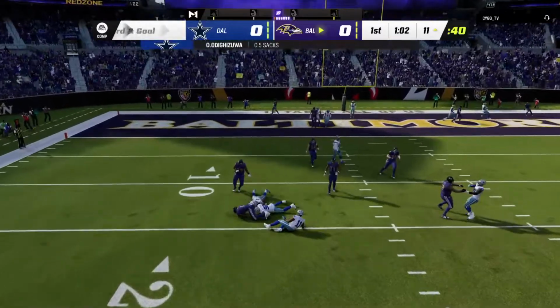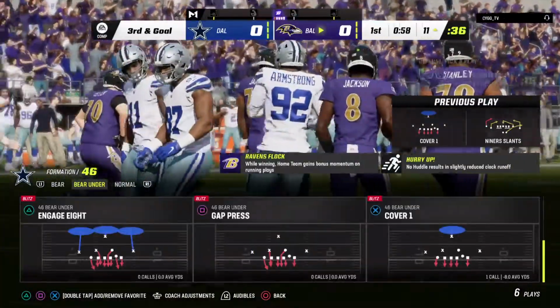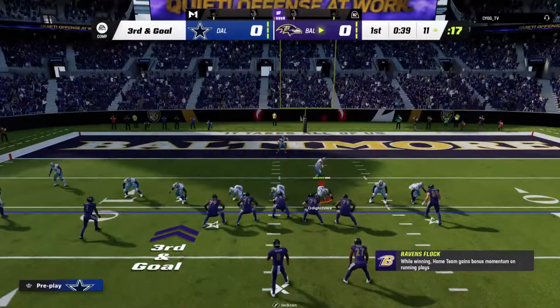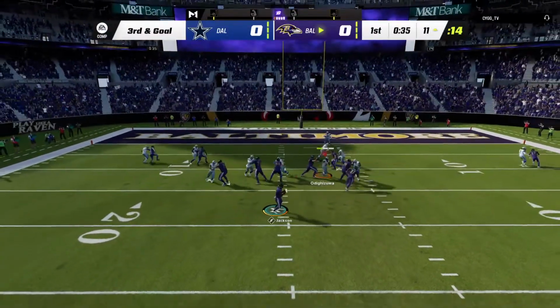And he is going to go down back at the 11-yard line. Multiple players combined for their team's first sack of the game. Can this defense get the stop on the opening drive? Here's 3rd and goal. Now it's Jackson.